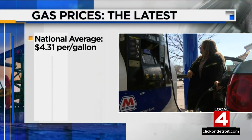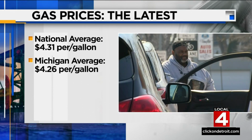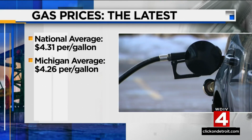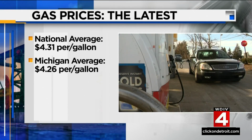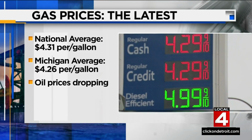Gasoline prices still going up, and a lot of people are changing their habits to try to save. AAA says the price of a gallon of gas hit a new high today at $4.31 per gallon. That's up 7 cents from yesterday, when prices also set a record. Here in Michigan, the average price is $4.26 a gallon. Gas Buddy predicts the increases may slow because the cost of oil dropped this week.